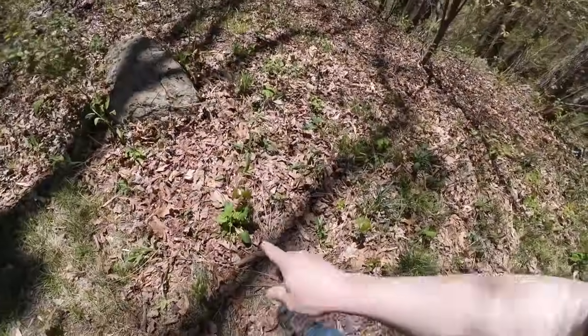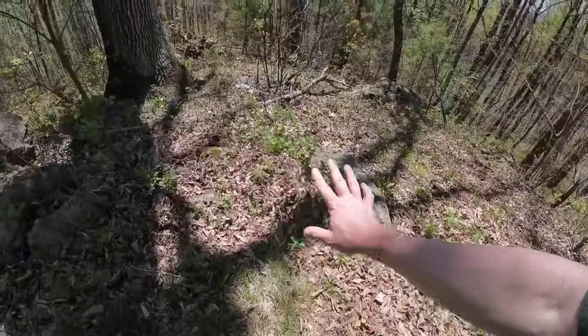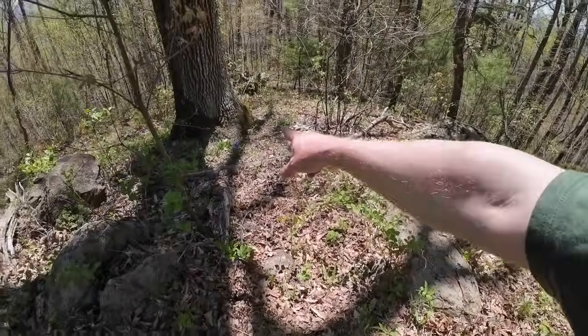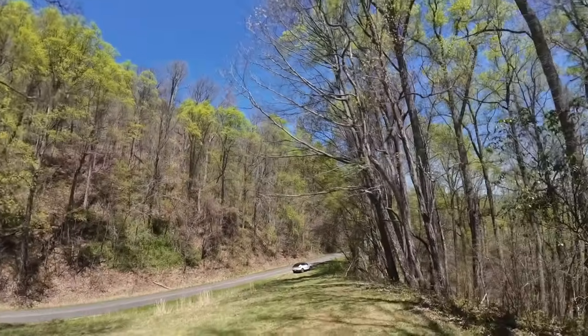I got to be a little careful here. You can't see this time of year, but this is poison ivy. And it's all over the place up here. In the summer, you can see it much better. It's really thick in this area. Oh, look at the crocuses over there. So you gotta watch it. That stuff can, you can carry it in with you.